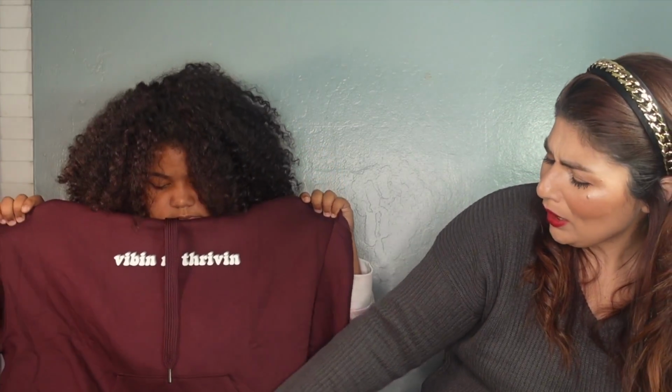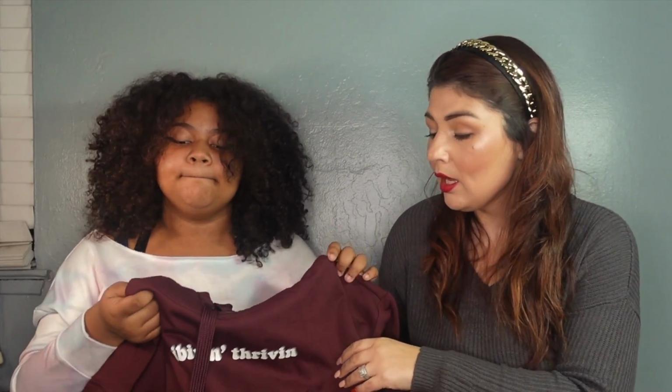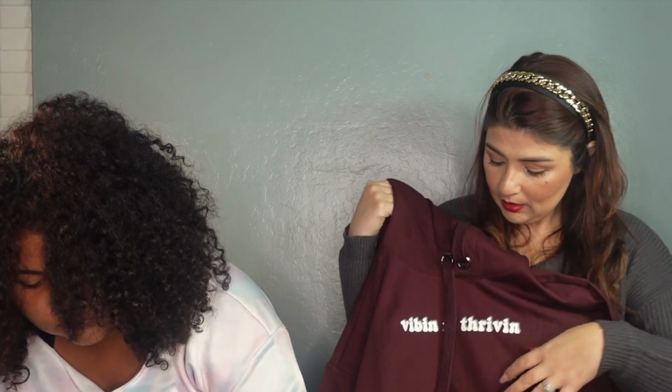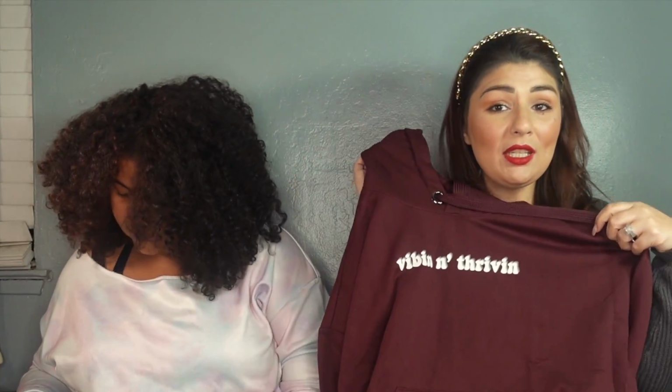It's very, oh my gosh, this material feels so freaking good. Honestly, every single garment we've ever received from AdoreMe has such amazing quality. We wash them a lot because again, we use their products every day, and they're just really, really good. They've been holding their colors with no issue. And again, the pocket, and it says vibing and thriving. That definitely fits us.